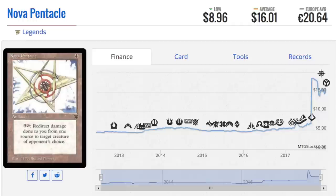Again, if you played during Legends and you didn't come back until today, you are under the impression that Nova Pentacle is at most a $5 card. Or if you read it, you would say, there are so many better cards today, this card sucks. You wouldn't conclude it's a $16 card based on what it does. And if you didn't know it's a rare, which many people don't know, no way you get to $16 today. You would have to check all the cards in Legends, and that's not how people sell bulk.